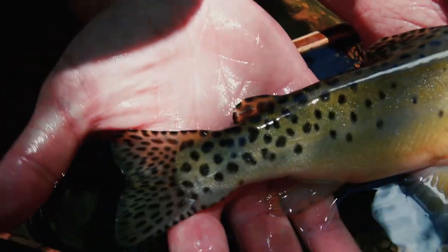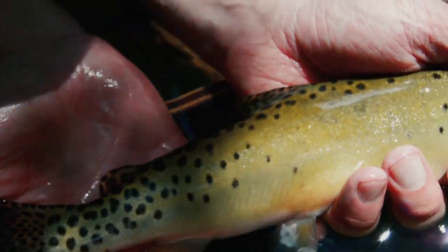Pecos strain Rio Grande cutthroat exists only in the Pecos River Basin. It's still a Rio Grande cutthroat, but they have larger spots than the ordinary Rio Grandes that you'll find in the Rio Grande Basin throughout Colorado and New Mexico. We went up there, we hiked in. The main thing was to check it off the list to see the difference in the diversity just based on where they're located.